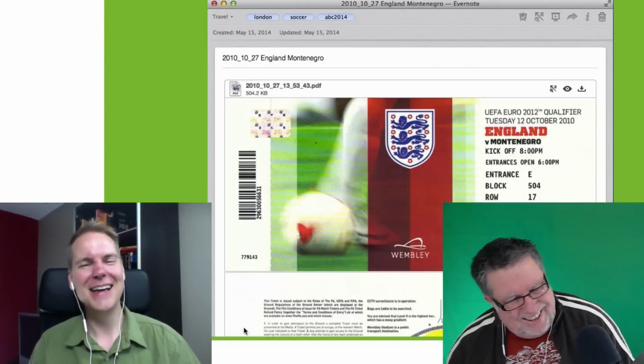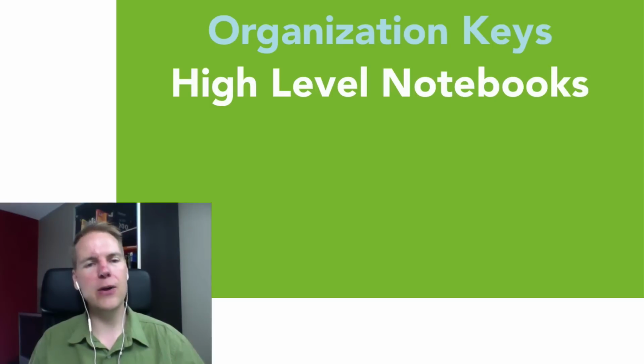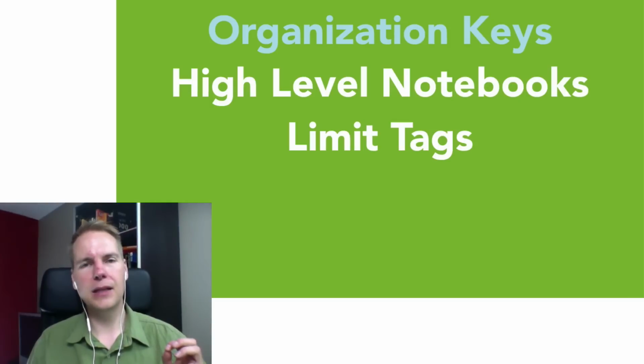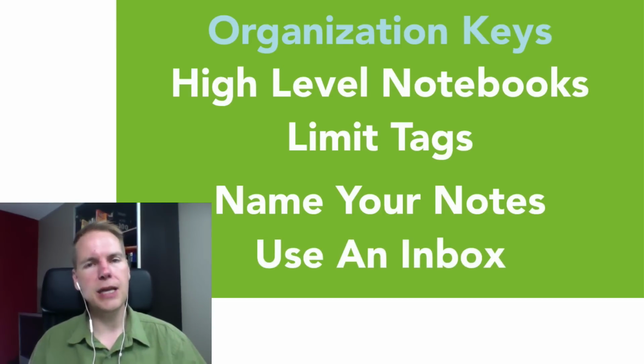Yeah, so here are the keys to organization as far as I'm concerned. Keep it to relatively few, high-level notebooks. Remember, you have that limit. Limit the use of tags to tags that do a job. This is what I personally recommend. Name your notes using a consistent and descriptive naming convention. And use an inbox. Have one central notebook where all information that you're scanning and saving goes, and that gives you a place that you can work from to make sure that all your notes are organized and tagged correctly. So that works really well for me as far as going paperless is concerned.